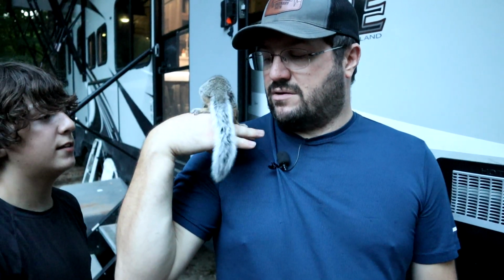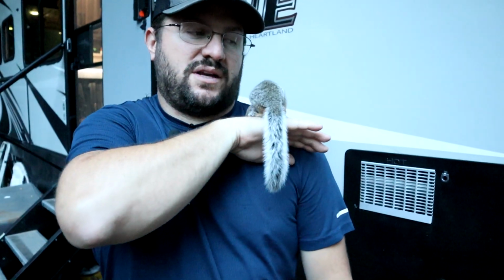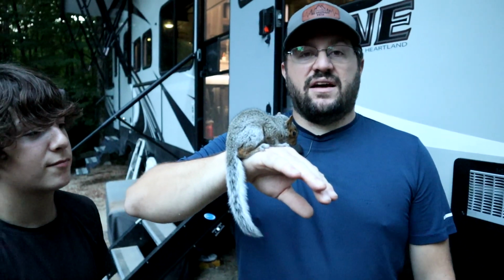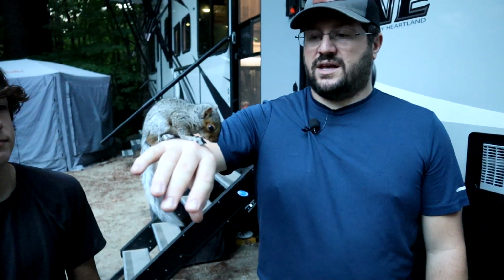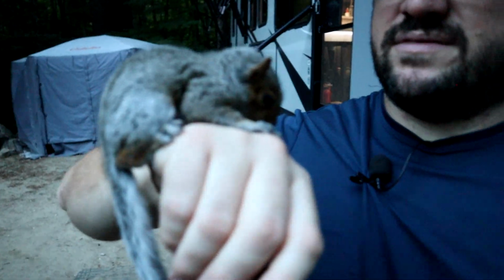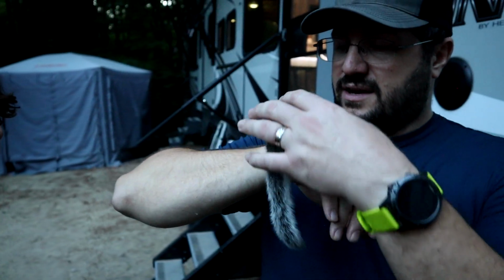So this is a baby gray squirrel. He is about, I don't know, we think 4 to 6 weeks old. The kids have named him Knuckles. And we're just trying to keep him alive to rehabilitate him enough to the point where he can go live on his own. So stick around because I'm sure Knuckles will have some adventures with us and we will have some adventures with Knuckles in the future.